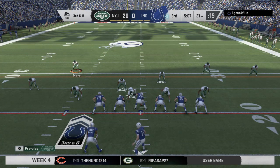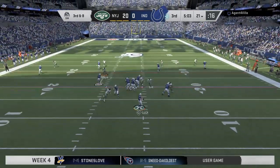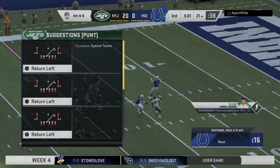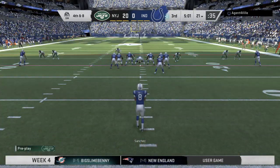Hey, box truck. Check, Mike 57. Luck now to throw. And that is incomplete. They went with the dive look that time on defense, just flooded the field with defensive backs, blanketed everyone, took away all the passing angles, thus the incompletion.